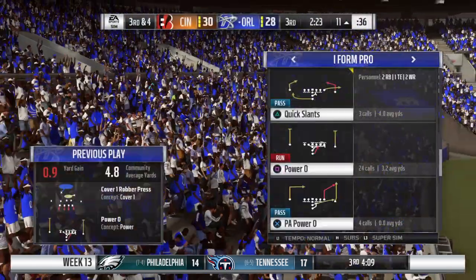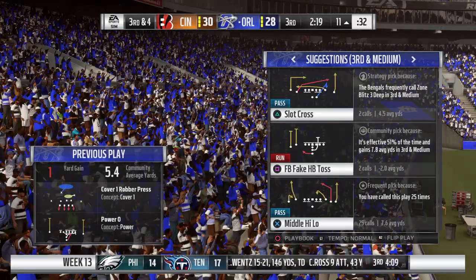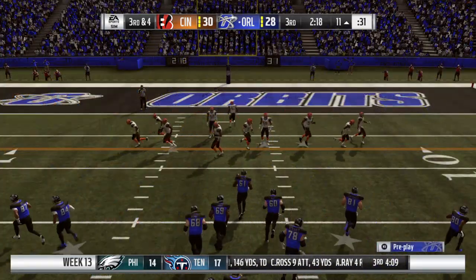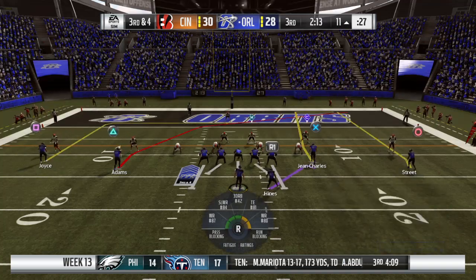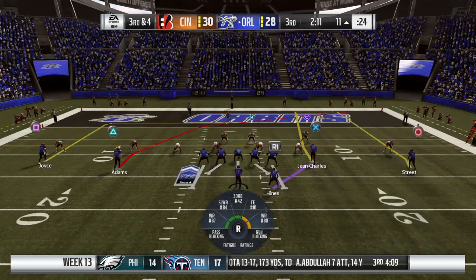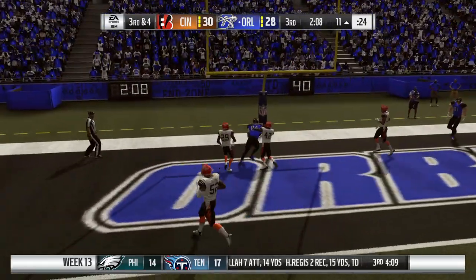Play calls boil down to philosophy. You know you're facing one of the top 10 units against the run in the NFL. So do you decide to keep smashing against them, or do you decide to throw the ball here? A field goal would get them the lead, but that's not what they're shooting for as they come up on third down. To throw, it's Rodgers.